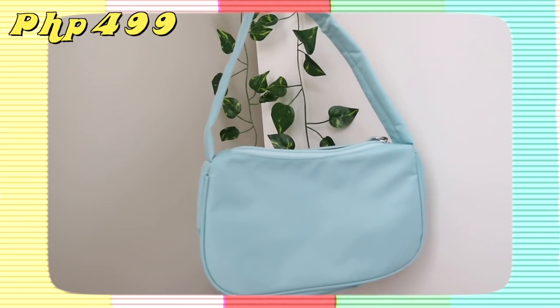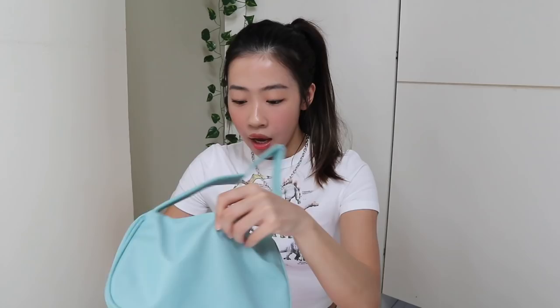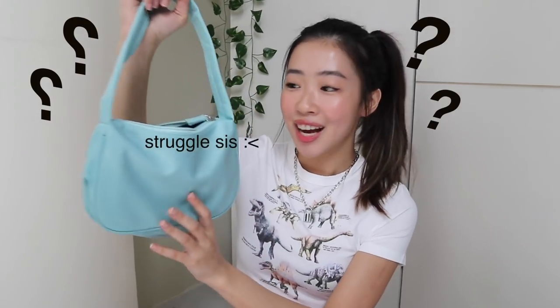I actually just received this from the mail, and yeah, I'm so excited because it's so cute. It's this baby blue color. I can store a lot of things inside this one. Kasha yung phone ko na iPhone 8 Plus. Kasha sa loob. And even a wallet and some, you know, girl stuff. I can fit a lot of things inside this bag.